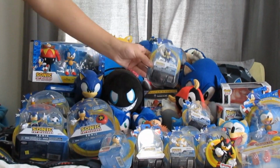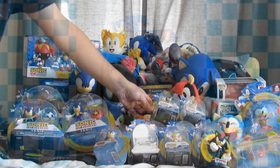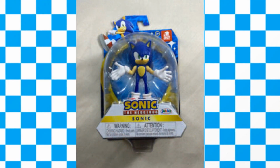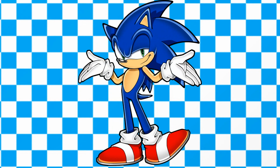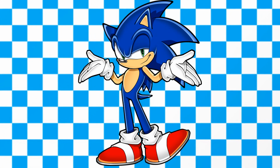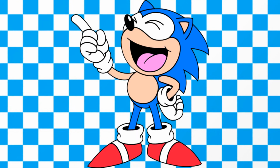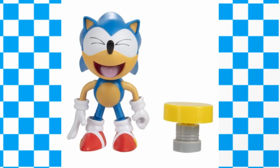There are so many Sonic figures out there, and while each one looks unique, they all do kind of look stock standard. Giving Sonic this, oh well kind of pose based on stock art from the early 2000s is such a unique approach. Jakks tried their hands at this again after taking a look at one of the most iconic pieces of Sonic art, Laughing Sonic. They went to the drawing board and here's what we got.